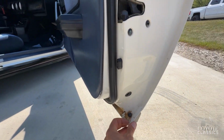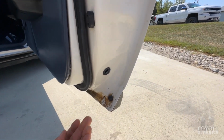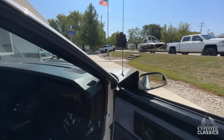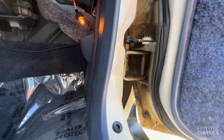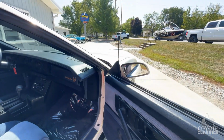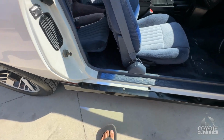This is kind of a glue, isn't it? Yeah, it's like a glue here. I don't know why, but what the deal is there. The corners of the doors are perfect. I'm guessing maybe it's grease, Dalton. Do you see how over time you kind of grease the hinges and stuff? Door jamb is in great shape.